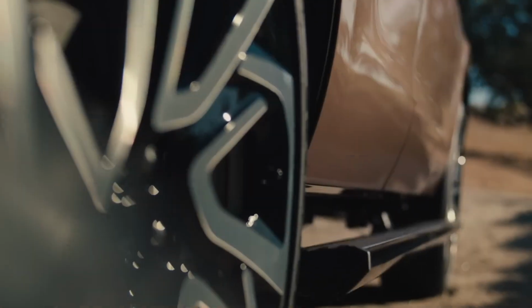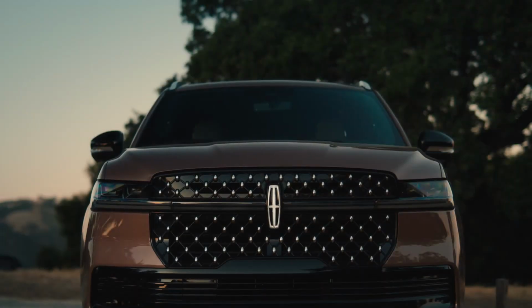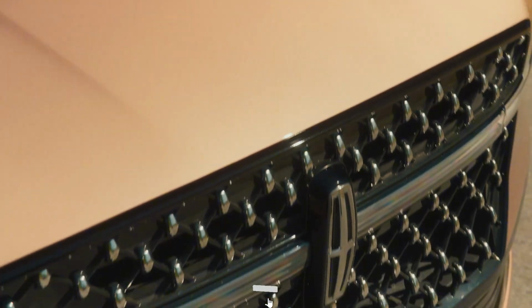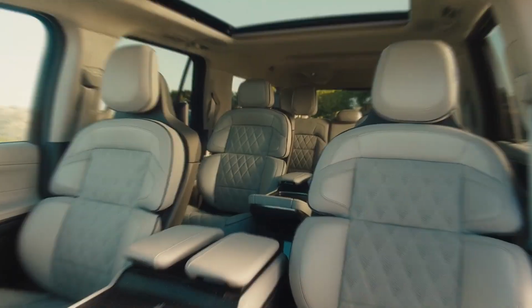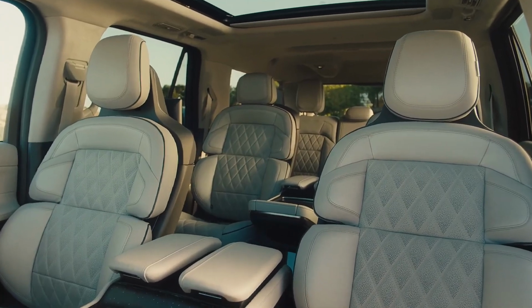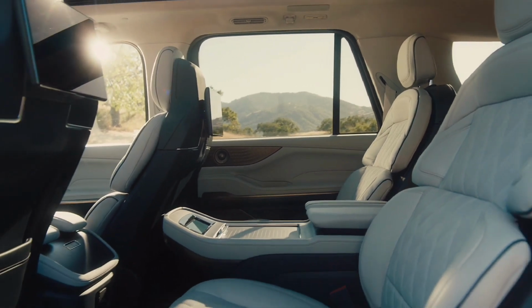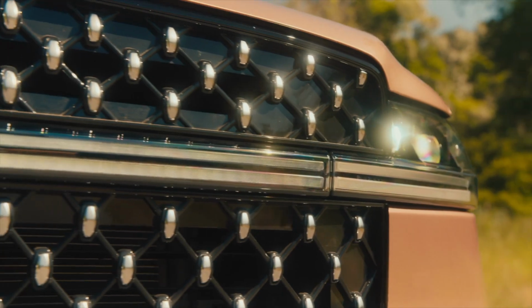Today, we're diving into the 2025 Lincoln Navigator, Lincoln's king-sized, luxury-packed 3-row SUV. And yep, for 2025, it's not just the size that's massive. The starting price tag has crossed into the six-figure club. We're talking a base price now at around $102,000, which is over $15,000 more than last year's model.